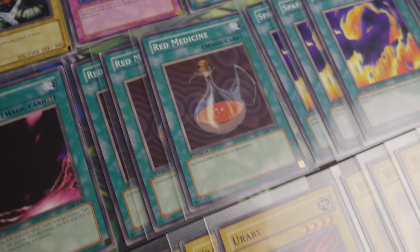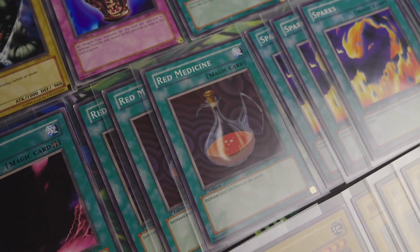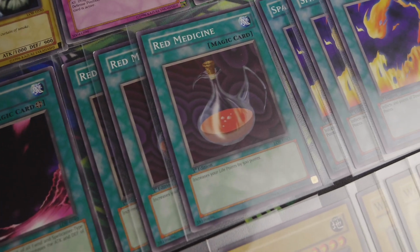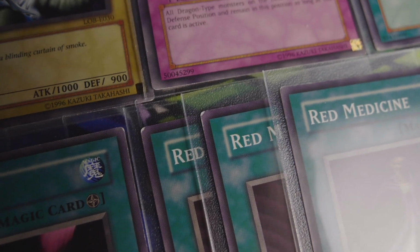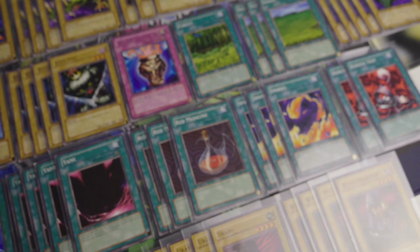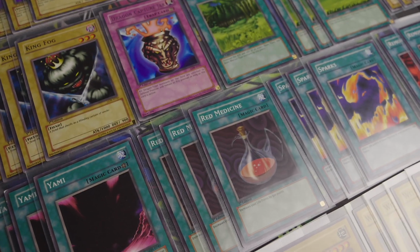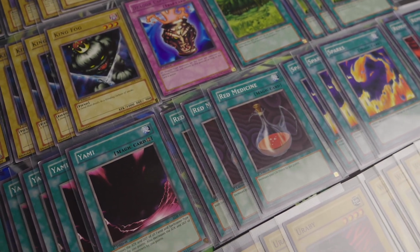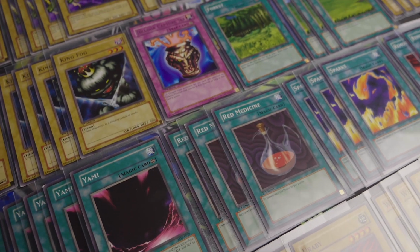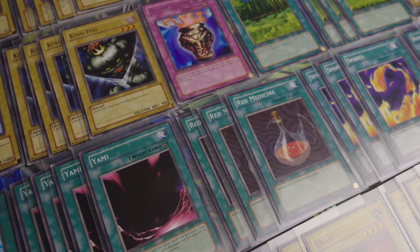Then we have our Red Medicine. Again, not the greatest card, but just exciting to see that again, having those memories. Once again, though, look at that corner right here. That hurts a lot, because that's actually the worst part about this entire collection. The funny thing is, this entire collection was actually loose in a bag in a box. There was no sleeves, there was no deck box, there was nothing. They were just loose in a bag in a box.